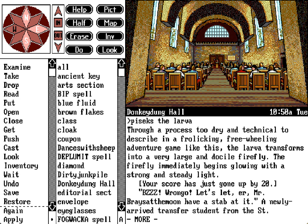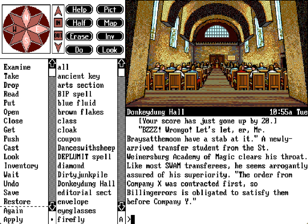Bzzz, wrongo, let Mr. Bracet the Moon have a stab at it. A newly arrived transfer student from St. Wienersburg Academy of Magic clears his throat, like most SWAM transferees. He seems arrogantly assured of his superiority. The order from Company X was contracted first, so Bilingerius is obligated to satisfy them before Company Y.